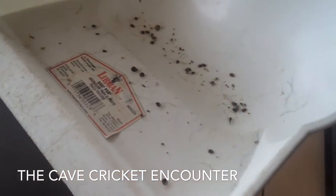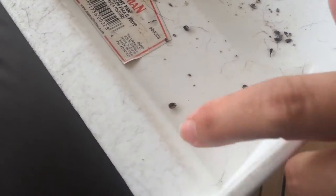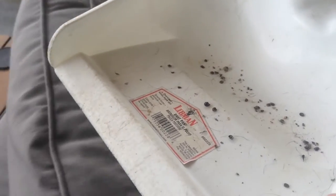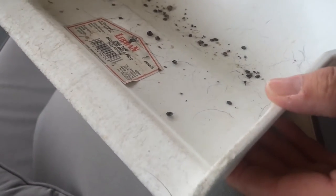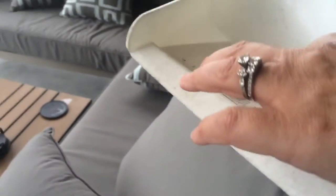This is what's here every night. Like these, they're like little empty shells. But is that the egg? And it hatched? But remember those pictures I showed you of how the shells look? That's exactly how one of them looked. So they're hatched. How can it lay an egg and it hatches right away?